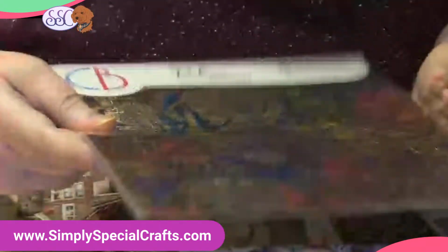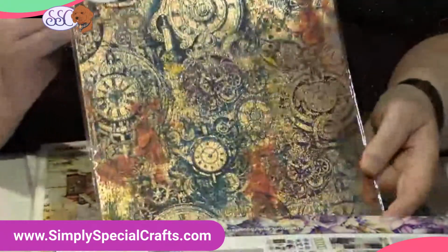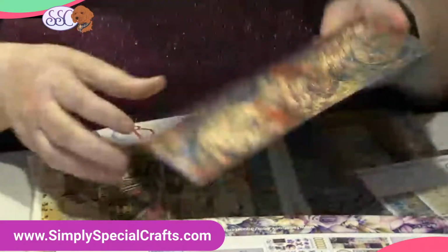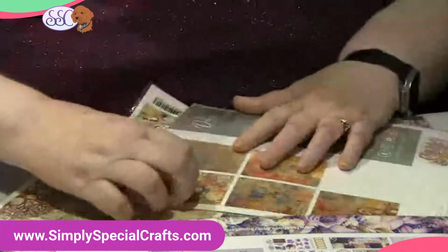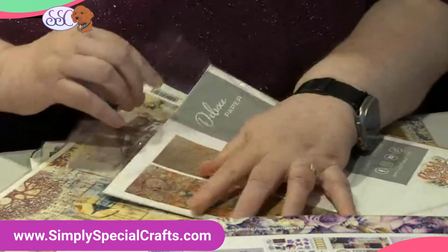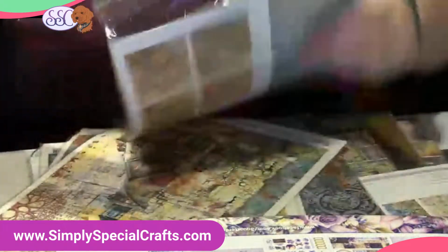I think we'll have to open this one. This is the Coral Reef Specialty Paper Pack. Look at that. Oh my gosh. Ooh, let's open that. Do we have a way to open it? Yes, I do. So very pretty. I have to put it in. Oh, no, it's going to open. Okay. Sticky out of the way.